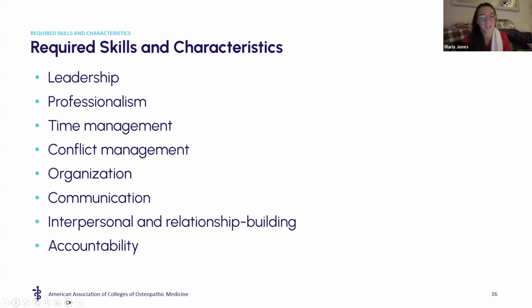Thank you both. That's very, very thorough. And you can see here just some required skills and characteristics that were both touched upon by our panelists. Obviously, leadership, I think, is a big one, a pretty obvious one, but some of the ones that I feel like people don't really always think about are those interpersonal relationship building skills. The accountability is obviously there. Communication, I feel like, is huge. And then conflict management, time management, balancing being a chief with life and work and patient care, while also staying professional and organized, I think kind of all pair really well together.